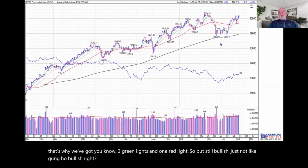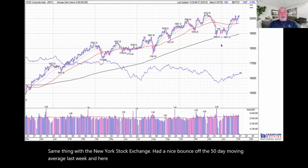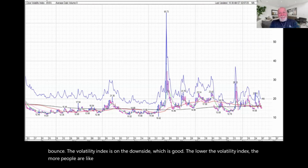Same thing with the New York Stock Exchange. It had a nice bounce off the 50-day moving average last week, and here we are, right at those highs right before it went into that little bounce. The volatility index is on the downside, which is good. The lower the volatility index, the more people are like, okay, let me push a little money into the market.